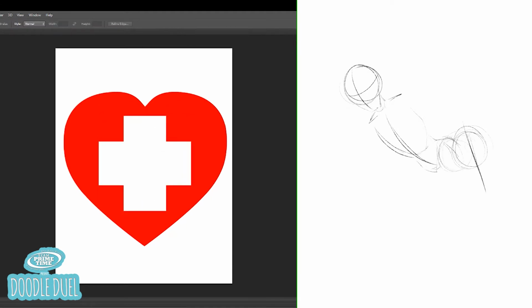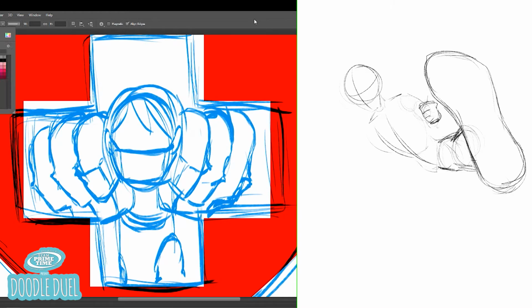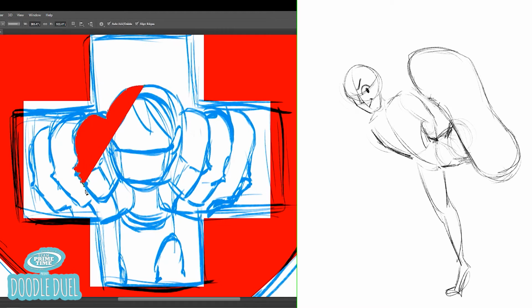You can still create shapes and logos in Photoshop, but Illustrator is better equipped for it as it allows you to create vectors more easily, which allows your art to be printed at any size without worrying about it becoming pixelated. I still start out with a basic concept sketch.